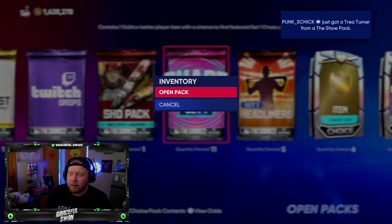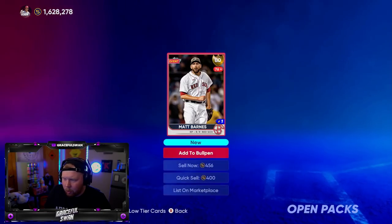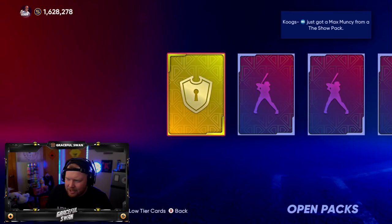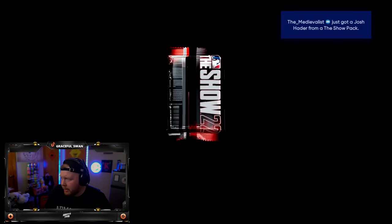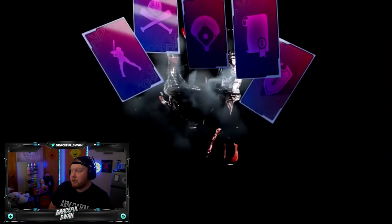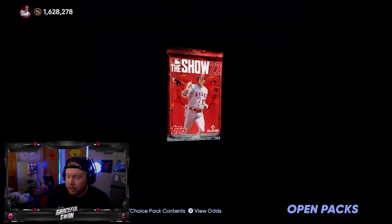Let's start with a chase pack. I want to start with a chase pack. Just one. When we got a gold, it's going to be Matt Barnes. Okay. Let's just go to the standard packs. Let's start pulling. I got Cougs. I got Shelfie. I got so many people pulling cards. We got Craig Kimbrel off the bat. Okay. Medievalist pulled Josh Hader. Congratulations, Medievalist. James Karinchak. All right. We got one of the golds. Golds are very good to pull nowadays. Anything you can pull out of bat packs day one is actually going to be really good for you.